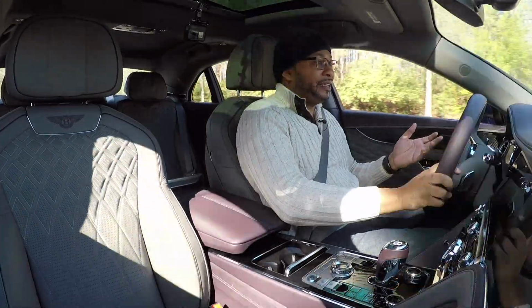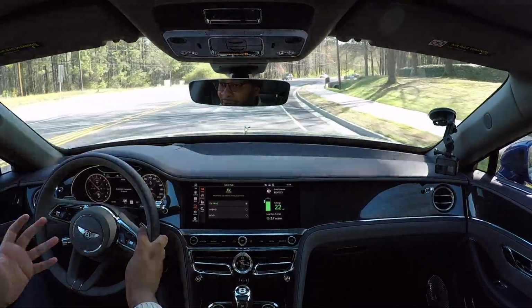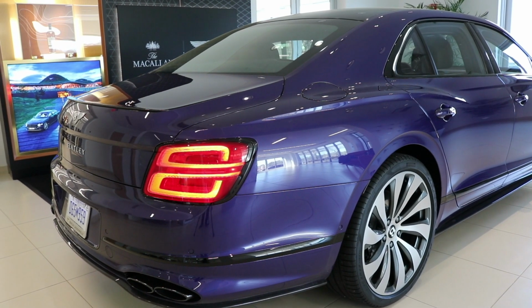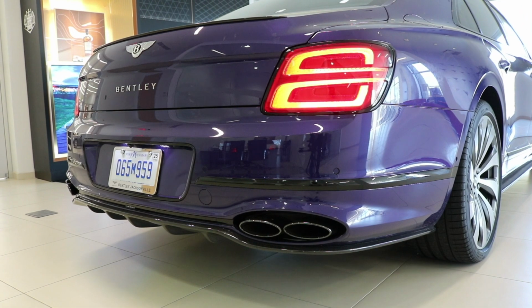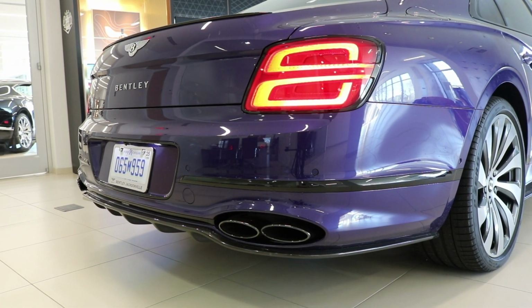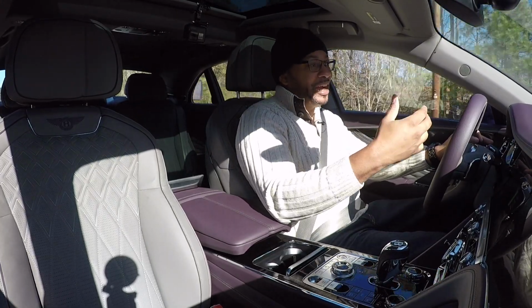Coming towards the back, again, traditional Bentley Flying Spur looks. The design cues are all there with the roofline flowing nicely into the trunk lid. The all-LED tail lamps have the B integrated in the design with the crystal cut effect. I think that's an awesome detail that they've provided in this car as well. So you're getting everything that you know about Bentley in this hybrid model.